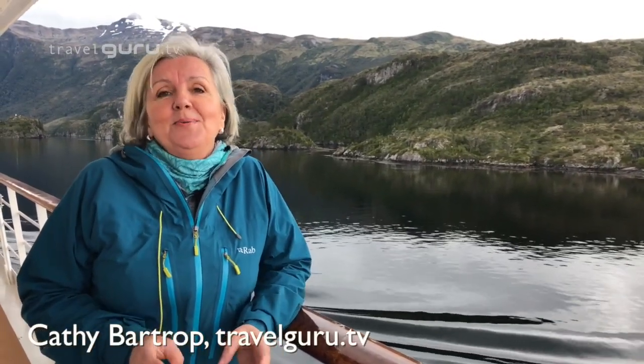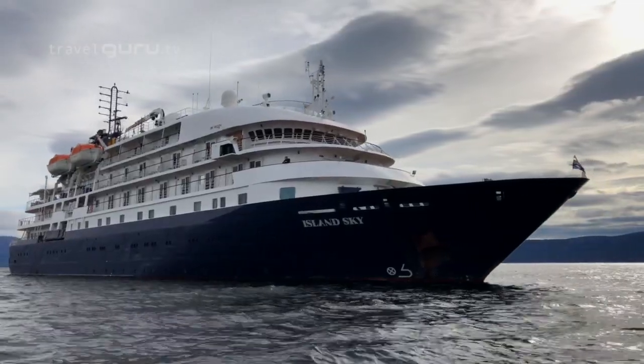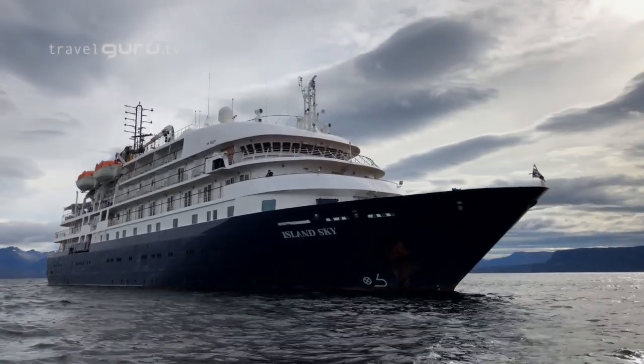There are some parts of the world where a small ship is quite simply the only way to go. Patagonian Fjords are a good example, with its multiple islands, twisting peninsulas and narrow channels. I've joined the Island Sky for a Patagonian Odyssey expedition cruise.